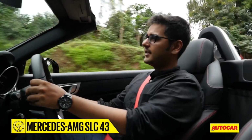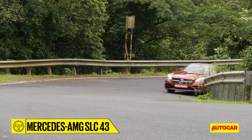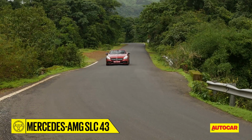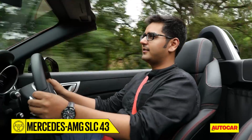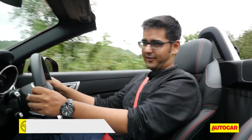The SLC 43 seems to have taken a few steps up in the handling game as well. It's more responsive to the steering, it's more attentive to where you want it to go, and in general there's quite a lot of front-end bite. But is it the most dynamically sorted of the convertibles on sale in India? Probably not. Is it fun? Definitely yes.